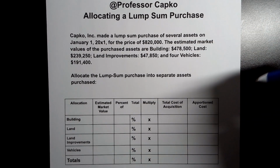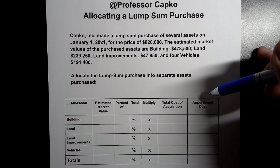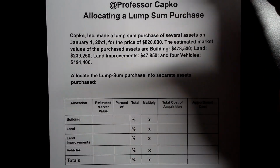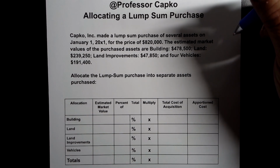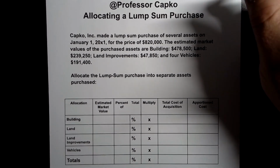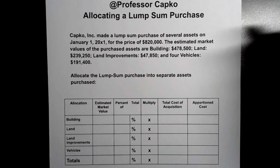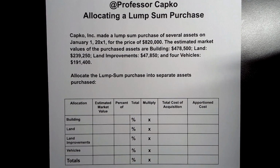In this example, the accountant is being asked to allocate a lump sum purchase into separate assets purchased. So let's look at that. So many times a company might go out and purchase a bunch of assets all together. Instead of buying each one individually, it's a package deal. And often with package deals, the price you're paying is less than the sum of its parts. So in other words, you're getting a deal by buying it all together. If you added up the cost of each item, or the market value of each individual item, sometimes that's higher than what the purchase price is if you buy them all together. So that is what is known in the industry as a deal.